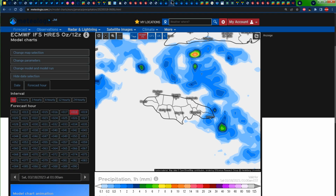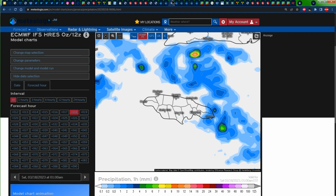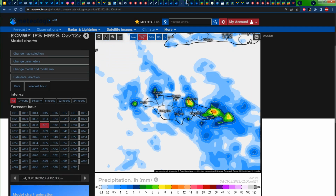Skipping ahead to 2 hours later, at 12 a.m., we can still see those blues across St. Thomas and Portland on the Euro. The GFS has more of the blues to the south of the island, so it's showing portions of coastal areas of Clarendon, St. Catherine, and St. Thomas still to get rainfall. But we know that the models usually work best when there's consensus. And we see consensus or agreement across portions of eastern Jamaica. So maybe the St. Thomas thing might still be in play.